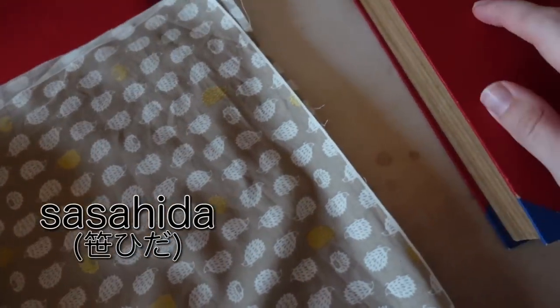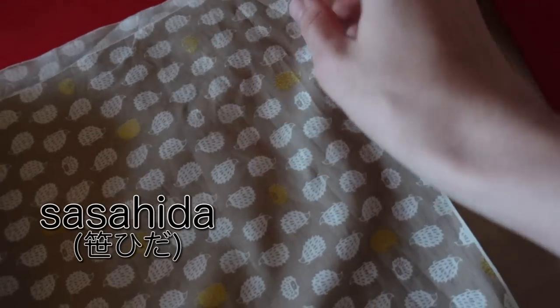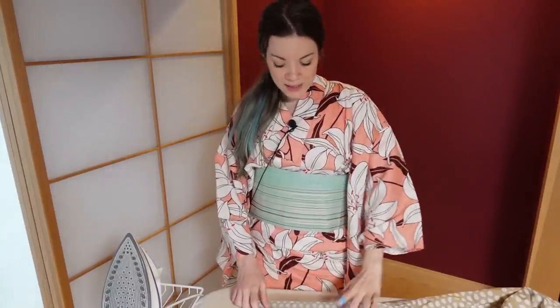So what I'm gonna do now is sasahida, because this sewing pattern actually lets me do sasahida. For reference, also watch my how to make a hakama video. For this Mompe, they did not tell me which size of sasahida I should use, so I decided to use the back sasahida of my hakama measurements on all four sasahida. You can also check out my how to make a hakama video for this.